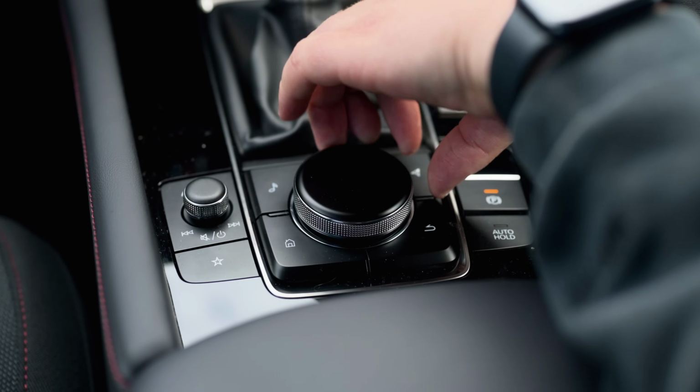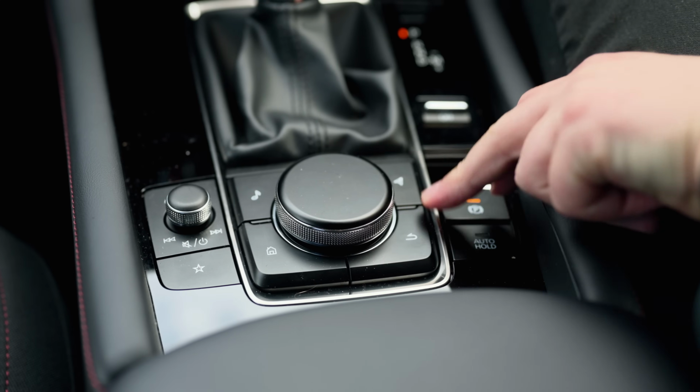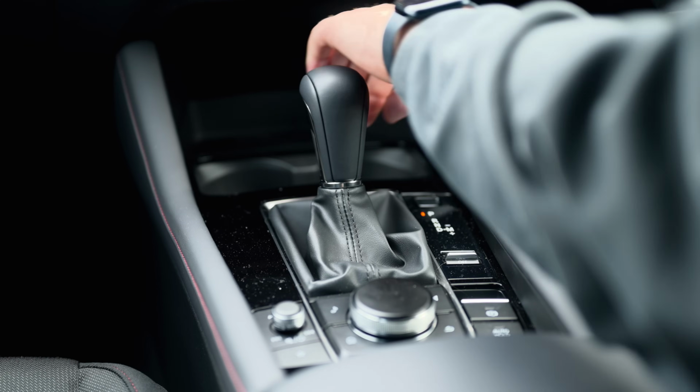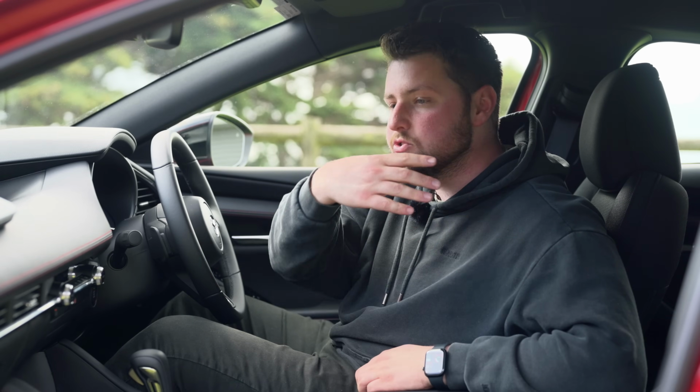I did allude to that this thing is touchscreen, but it's only touchscreen in Apple CarPlay, because otherwise you have to use this little controller down here, which works fine. Yeah, honestly, I don't have a problem with it at all. Does the job. You've also got your sport mode button there, and the shifter is a nice real shifter. It just works.